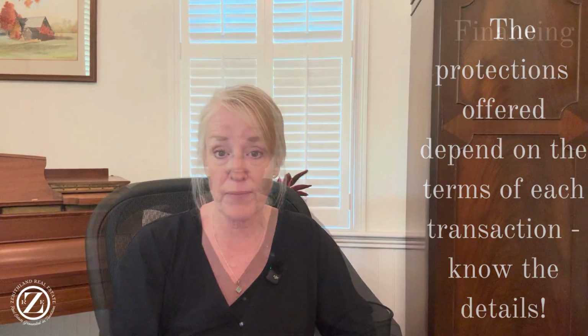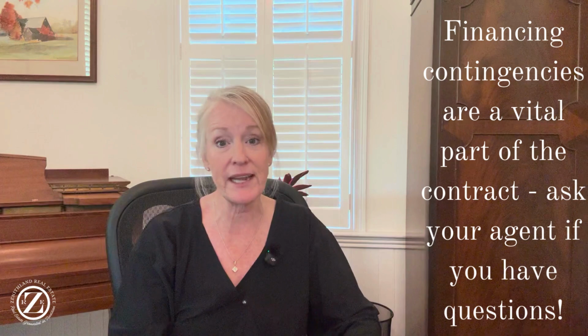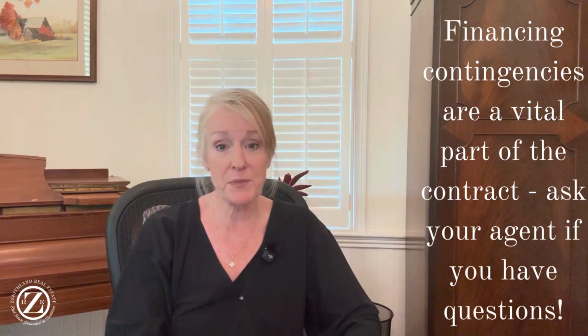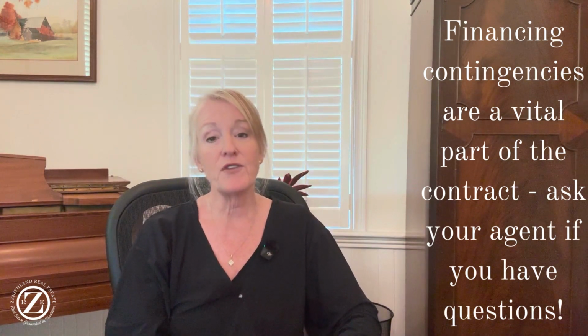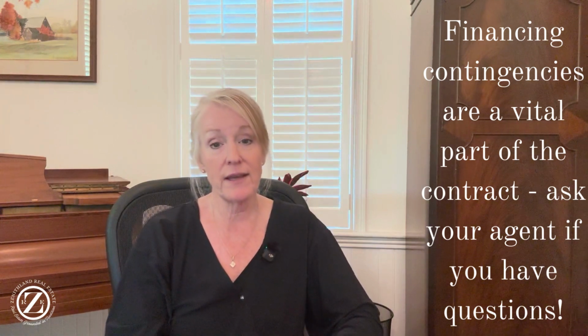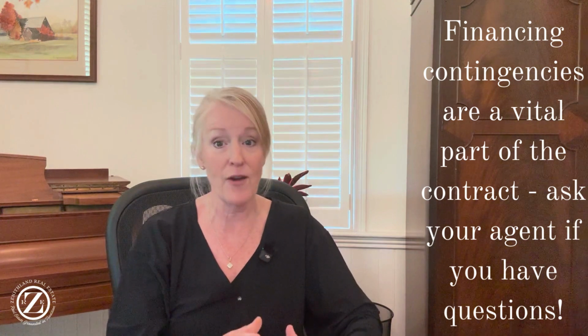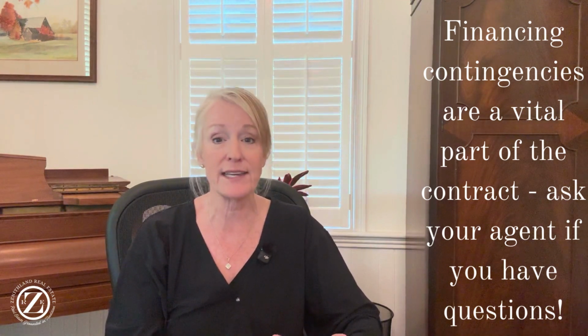So to wrap it up, the GAR financing exhibits aren't just paperwork. They are a vital part of protecting both the buyer and the seller as you move through the transaction. For buyers, they're going to provide some flexibility and some security if the financing doesn't work out. For sellers, they're going to offer transparency and a way to know that the deal is moving forward with those set deadlines. If you are in a real estate transaction in Georgia, please make sure that you understand what's in your financing exhibits, whether you're the buyer or the seller. And don't be afraid to ask your agent to walk through the financing exhibit with you.